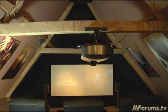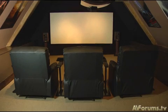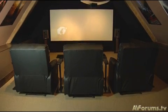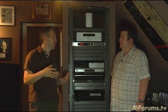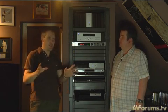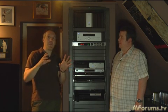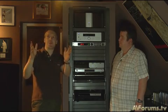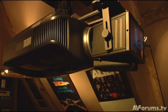Yeah, one of the challenges we faced in here was the way that the walls pitch. Obviously, that limits the screen size and the height that I could have in here. Now, as soon as I saw what you could do with anamorphic lenses, I knew I had to have a constant image height set up in here. And basically, that meant, if you think about the shape of the screen, the wider it got, the lower it got, because of the way the walls are.